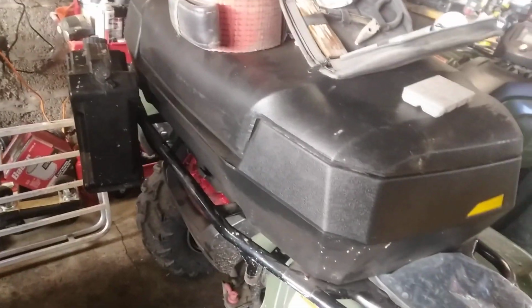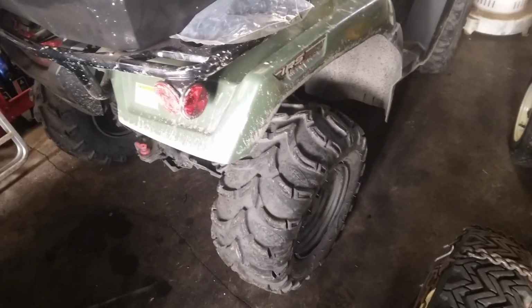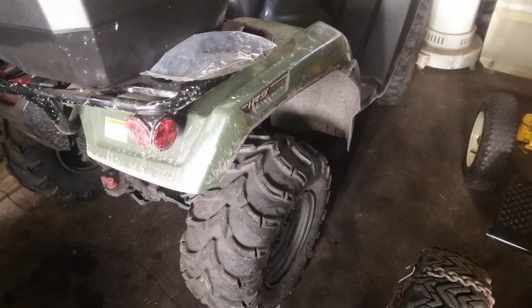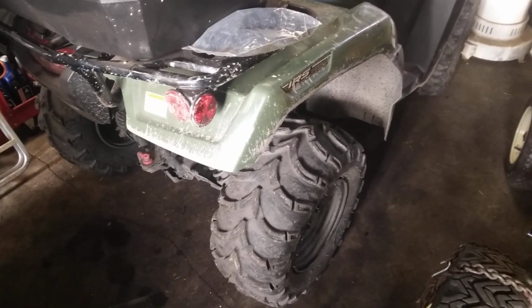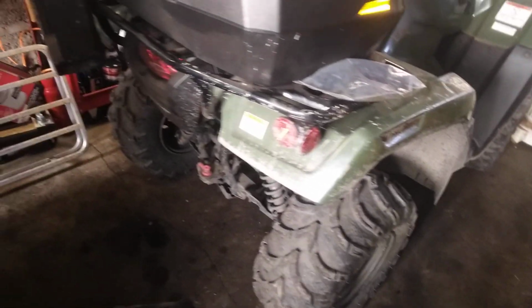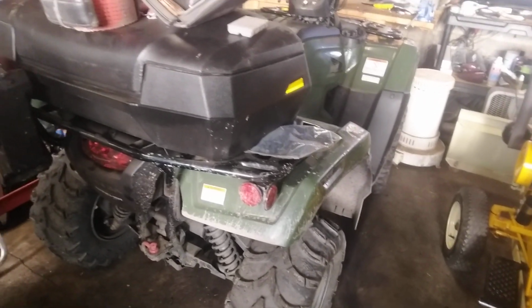She also has factory tire size ITP mud lights on hers, and they have about 1,100 miles on them, and they've held up pretty good, and that was with a decent amount of road riding as well. So that sums up, I believe, everything for the Rancher. Hers is not as heavily accessorized as mine. Now we'll move to mine.